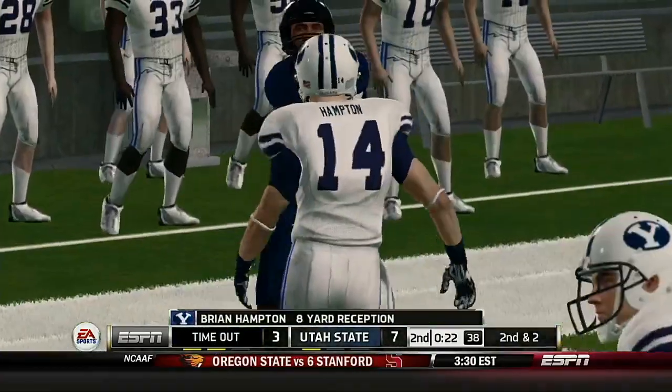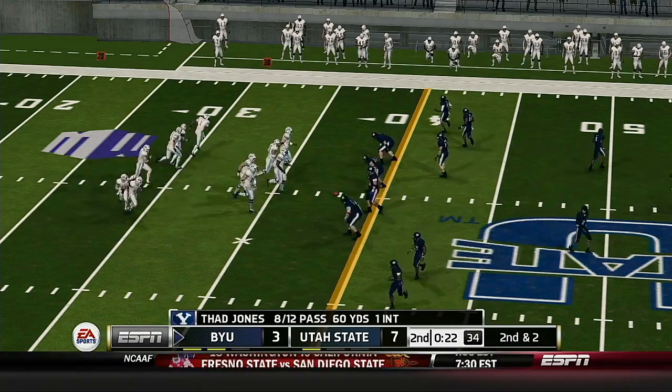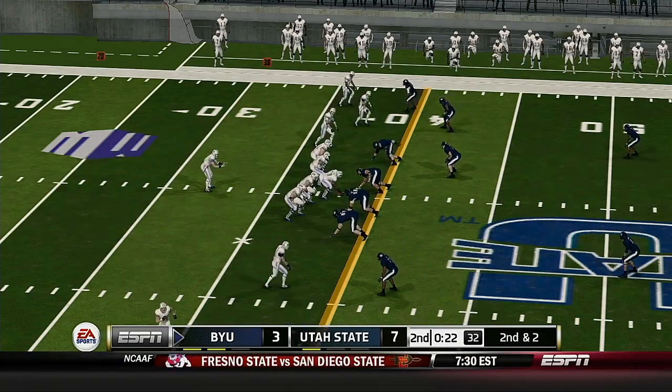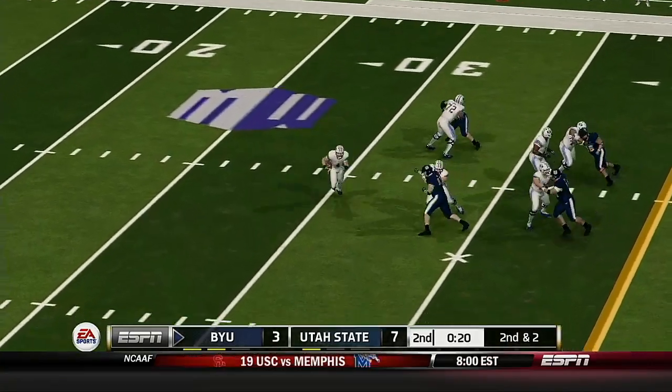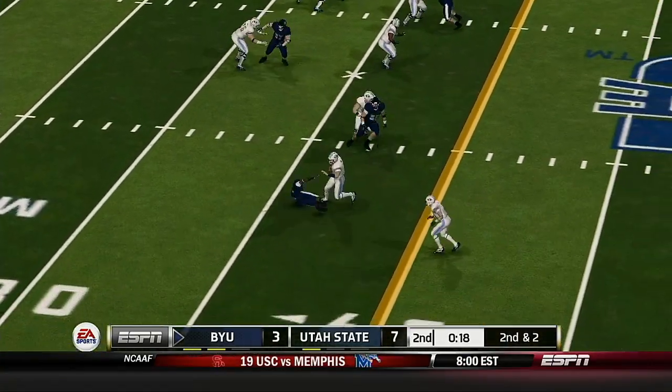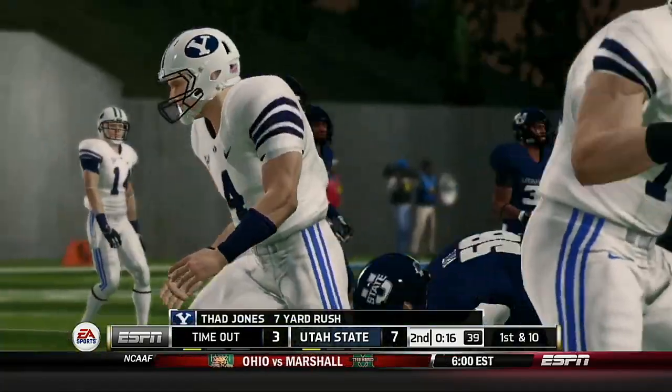Brigham Young just took their first timeout. So it's second down and about 2 yards to go. They'll spread the field here. Let's see what the defense does with a 5-wide look. Tries to get around the corner. He's tackled around the 45-yard line.